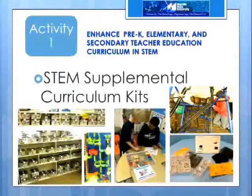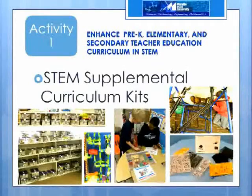So we have several activities that we do at Mayville State, and our big one is to enhance the preschool, elementary, and also high school curriculum. So enhance it in STEM. A lot of times teachers want to teach different things, but they have a tough time coming up with materials due to school budgets. So what we've been able to do with our funding is purchase a lot of the really cool supplemental things that teachers can use to help teach different concepts.